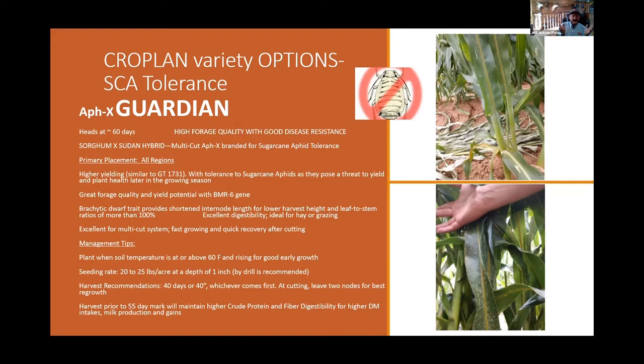Those people that were used to taking multi-cuttings of a brachytic dwarf BMR sorghum sudan in the past and having that second cutting absolutely destroyed by aphids now have a really nice opportunity to make hay like we used to before this insect became a problem, get right back after that second cut, and not worry about that late season infestation.